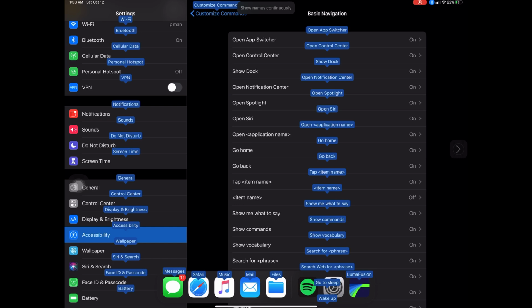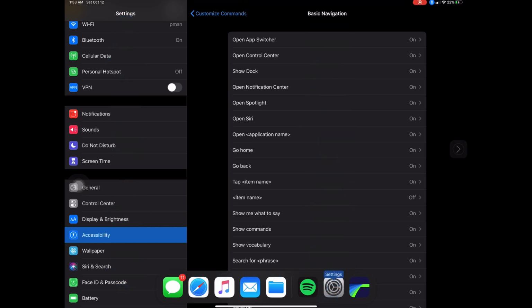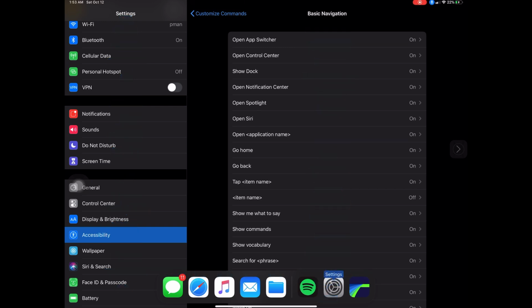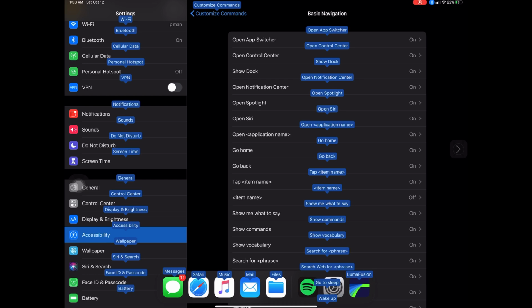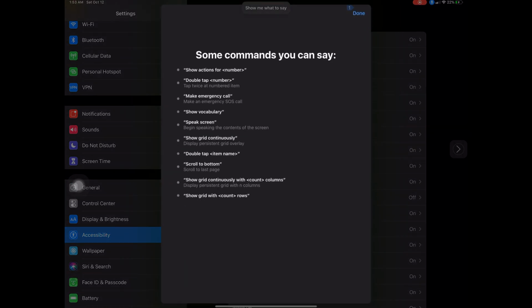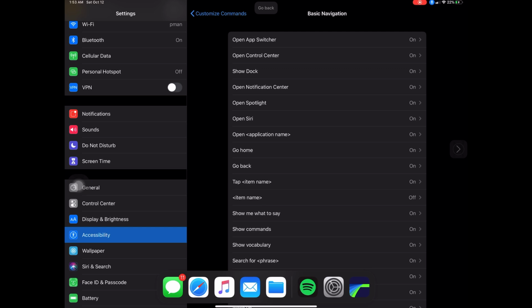Continuously means they just fade in and out so that they're not in the way all the time, but they're there often enough. So for instance, I can say open Notification Center. Show numbers. Show numbers continuously. Show me what to say. Go back. So anyway, you can see there's a lot. And here I'm going to go back.